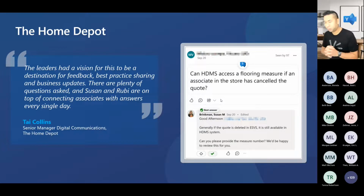I want to first start with a quick story. If you ever go into a Home Depot and maybe you need some new flooring, maybe some new tiling, maybe it's wood floor, whatever you might need, you might run into what's called the Home Depot Measurement Services group. These are a set of people that help make sure you have the right measurements and dimensions, and that you're selecting the right flooring. These folks have also created a community within their Home Depot environment. Home Depot rolled out Yammer around January 2021, and the flooring community created this space for people to come together and ask questions across the hundreds of thousands of associates that work at Home Depot.